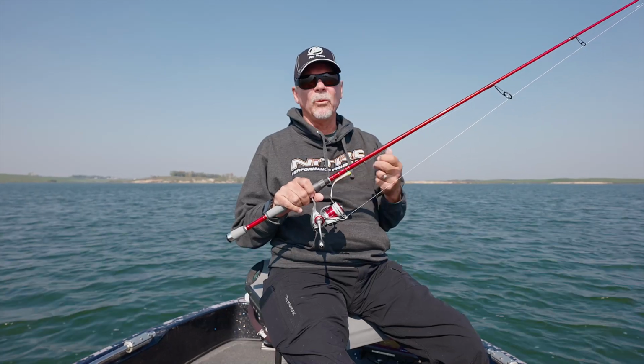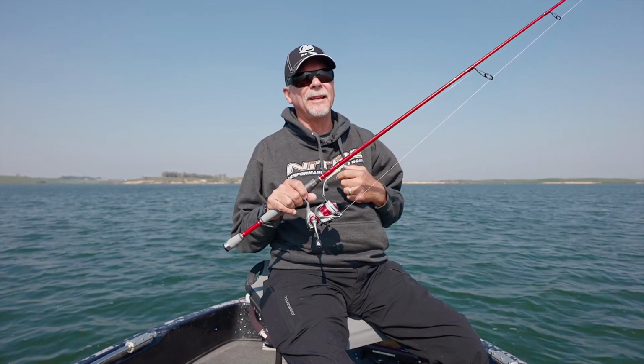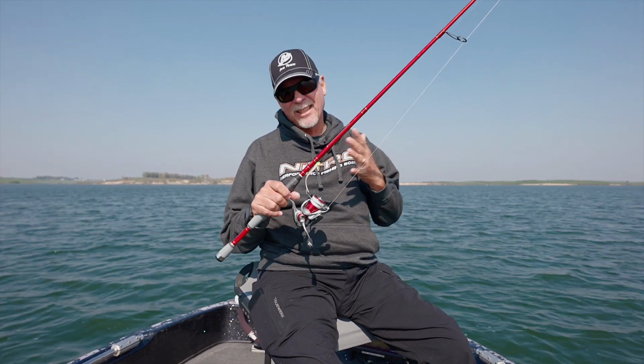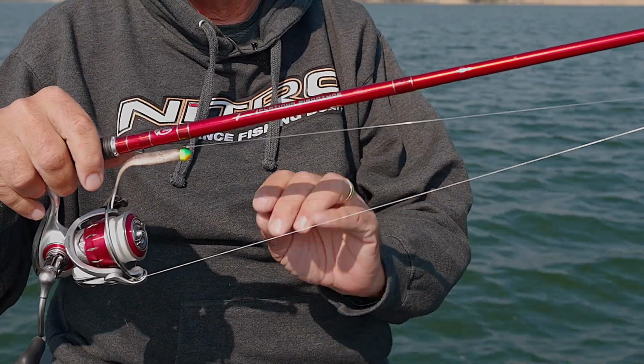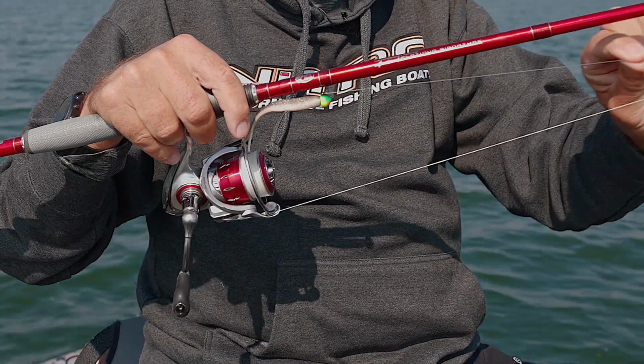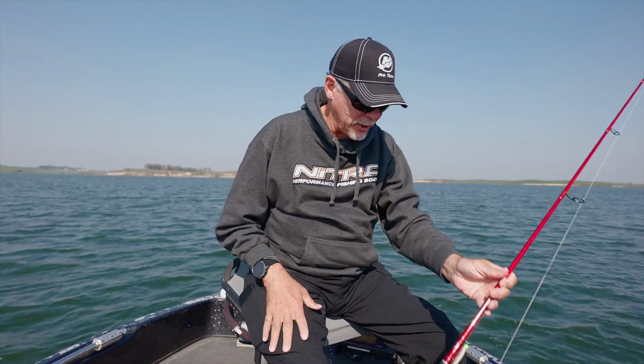It allows me to get really good hook sets, and to me, it accentuates that tick bite that you get. So it's a lot more fun. I couple that with 8-pound test Fireline and then a 15-pound test fluorocarbon leader. So this is the setup for jigging.